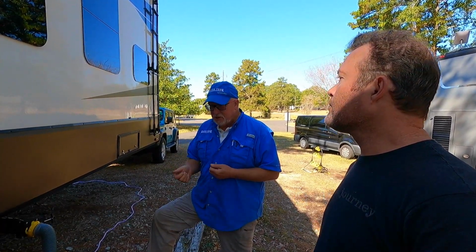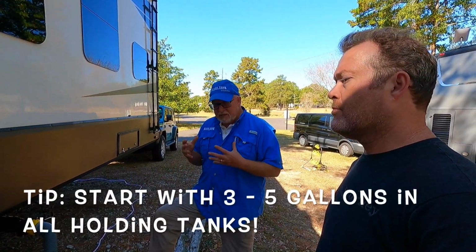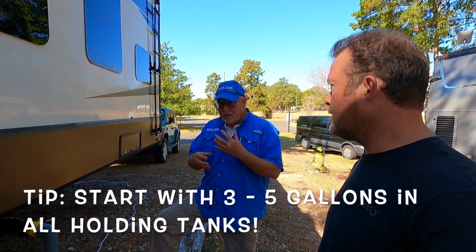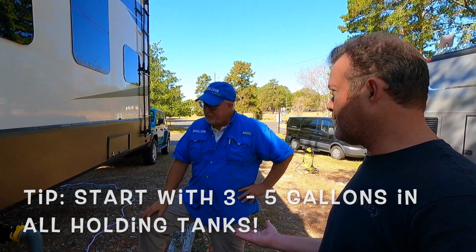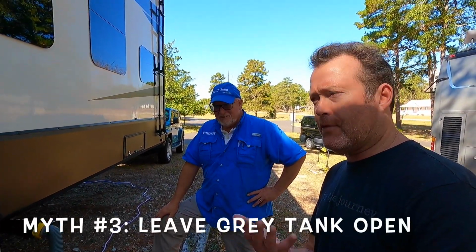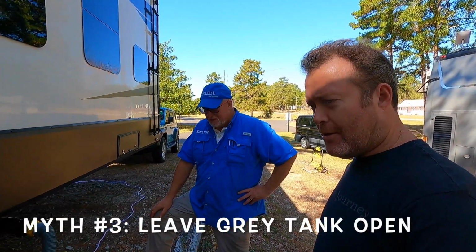Okay. So traveling with water, when you get to your destination, if you're camping again, empty that traveling water out and start with 3 to 5 gallons of fresh water in every tank, so that can kind of reduce the viscosity of what's going to be in there. Including the gray tank? Absolutely. Okay, so I'm going to say also a myth is to always leave your gray tank open, since a lot of people do. Yep. So, all right, cool.